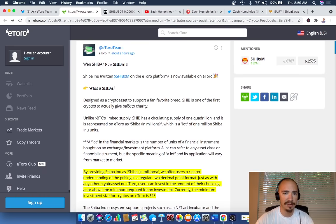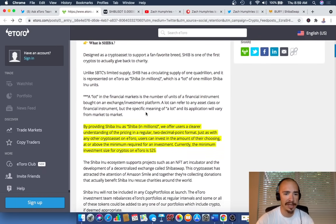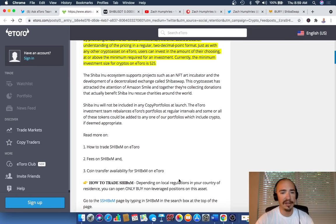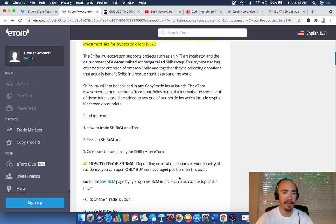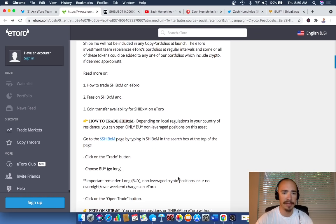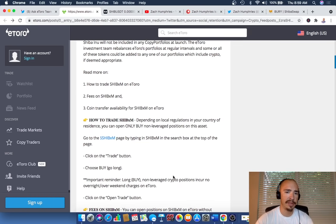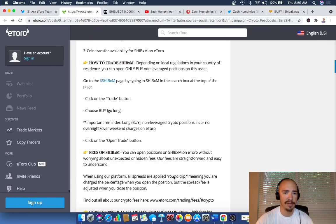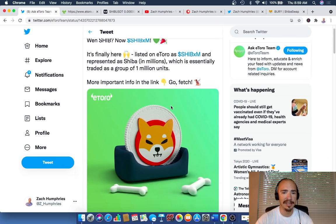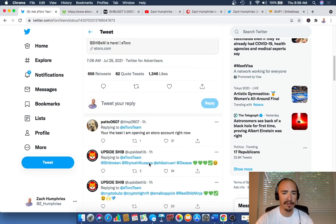So designed as a crypto asset to support a fan favorite breed, SHIB is one of the first cryptos to actually give back to charity. They give some more details as to those partnerships with the Amazon Smile partnership. And then they also give some details here on how to trade SHIB-XM on eToro, fees related to SHIB-XM as it relates to eToro's platform, as well as coin transfer availability for SHIB-XM on eToro. So all these details you can find right in this link by clicking this article right here.